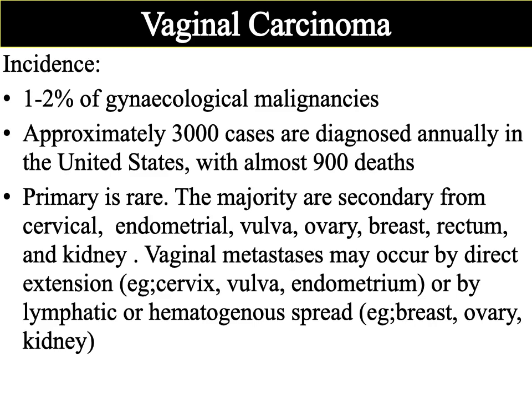Vaginal carcinoma accounts for 1 to 2% of gynecological malignancies. Approximately 3,000 cases are diagnosed annually in the United States, with almost 900 deaths. Primary tumor is rare. The majority are secondary from the cervix, endometrium, vulva, ovary, breast, rectum, and kidney. Vaginal metastasis may occur by direct extension, for example cervix, vulva, endometrium, or by lymphatic or hematogenous spread, for example breast, ovary, kidney.